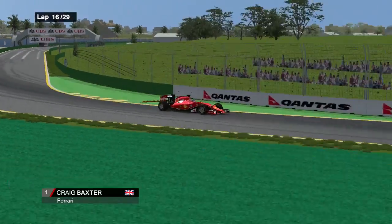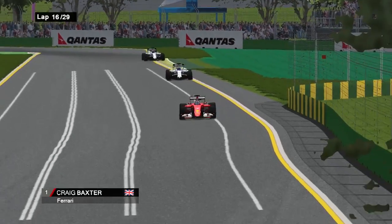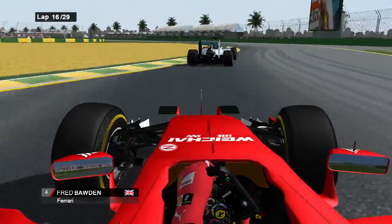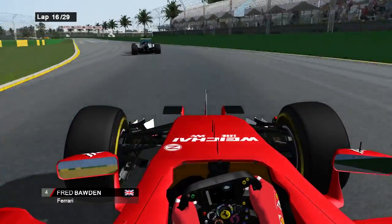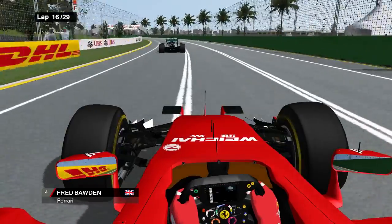Sam Carpenter seems to have lost a bit more time though. Craig Baxter's managed to extend his gap. You've got to remember Sam's on cold tyres, so he's not going to be that quick this lap, but next lap he will be definitely quicker because of the warmer tyres. On board with Fred Bodden in the battle between 3rd and 4th now.